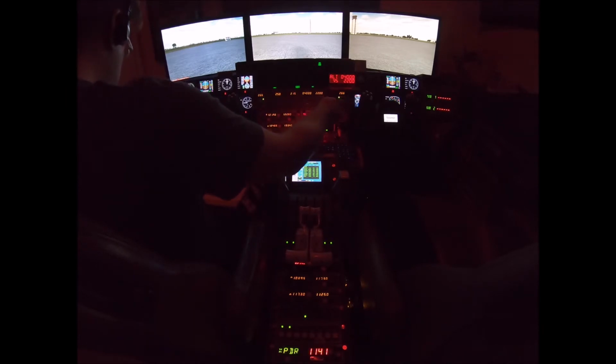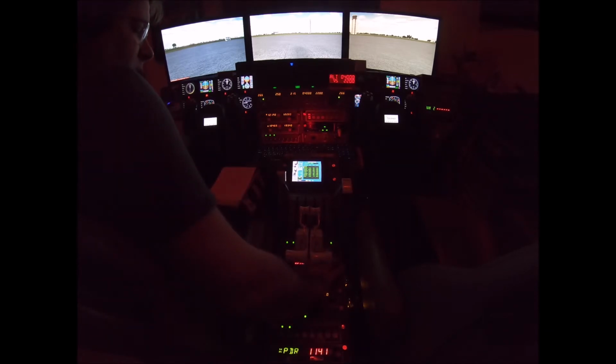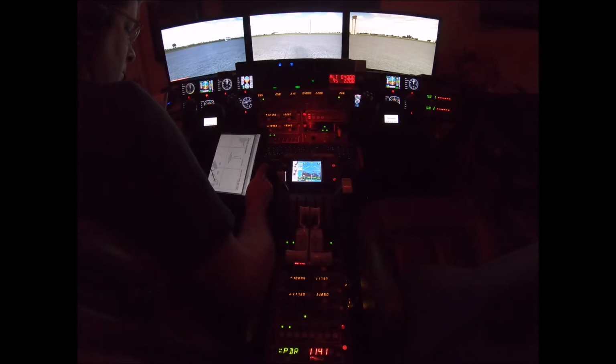November 300 Alpha Juliet, Fort Myers Ground, ready, copy clearance. 2987. We're ready. Cleared to the Fort Lauderdale International Airport via radar vectors, climbing and maintaining 4,000. Expect 10,000, 10 minutes after departure. Departure 125.15, squawk 1160. King Air 300 Alpha Juliet, cleared to Fort Lauderdale radar vectors, climb and maintain 4,000, expect 10,000 in 10, 125.15 and squawk 1160. November 300 Alpha Juliet, read back correct. Runway 6 for departure, altimeter 2987.